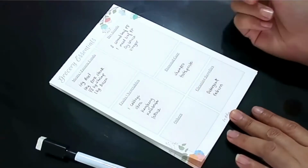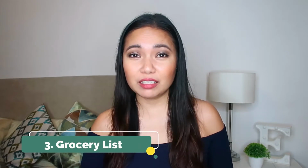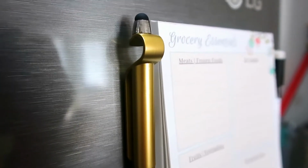Number 3. Make sure that you have the list of the items and groceries that you need to buy. The last thing that you want is buying excessive stuff or food that you don't really need, or it just doesn't fit your pantry or fridge. Of course, I use my grocery list as you can see, and I will be giving away 2 sets of this grocery essential. This grocery essential set includes a magnet that you can stick to your fridge, plus a magnetic pen and marker too.